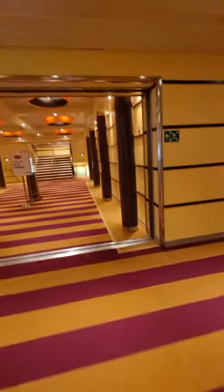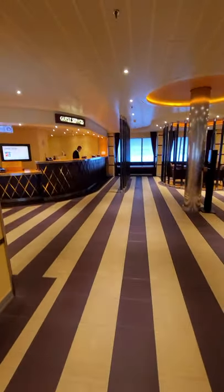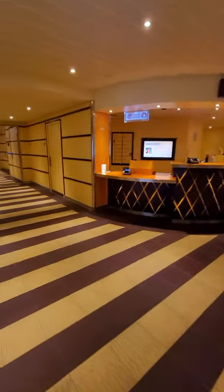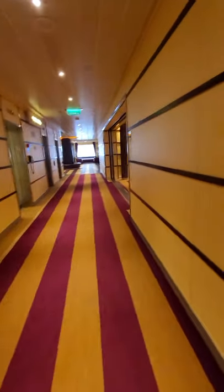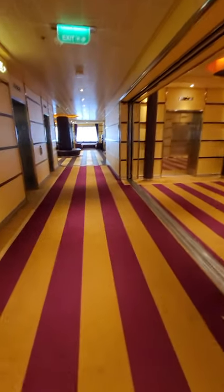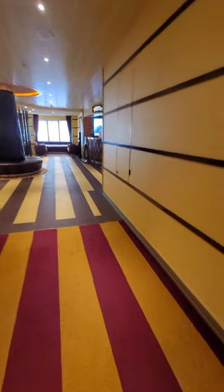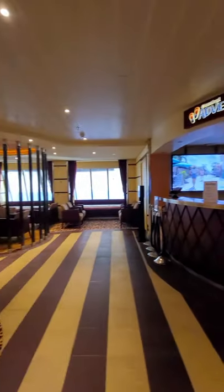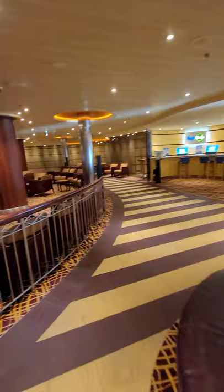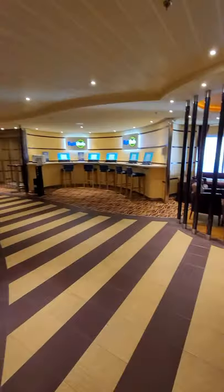Deck 3, lobby. Okay, on this side, the lobby, you do have guest services. And again, another entrance to the theater. Over here, you have shore excursions. You have the lobby bar. You have the Fun Hub.